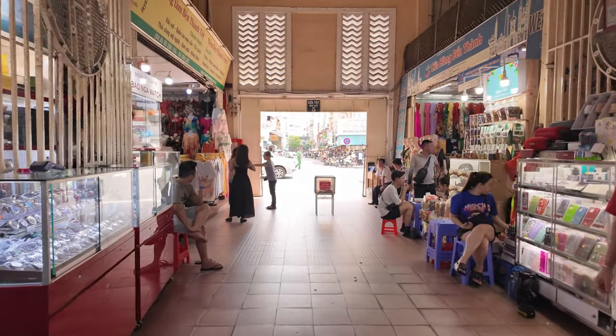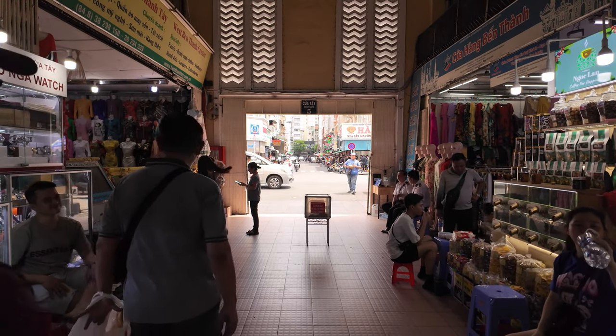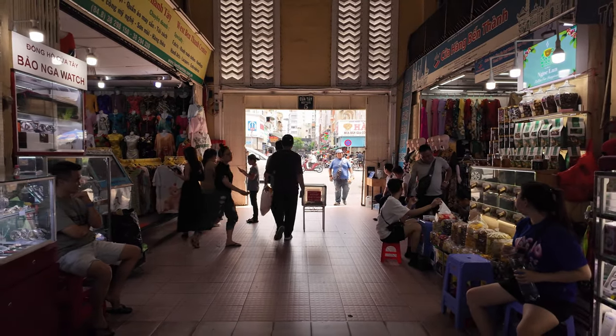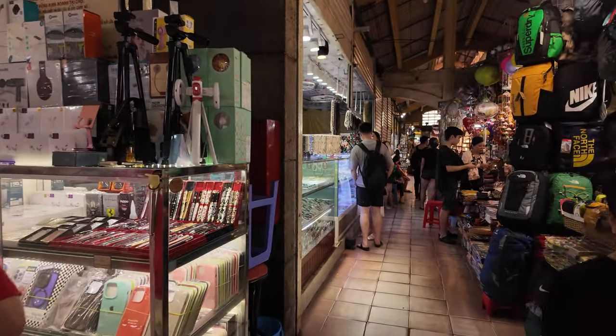So it looks like this market has multiple different entrances, as you can see up there. So that's entrance number 5. I came through entrance number 13, so the chances of getting lost around here is pretty big. Let's go down this way.